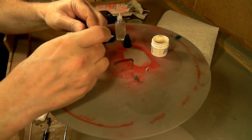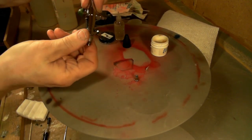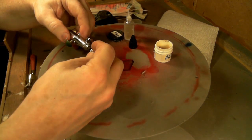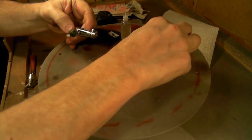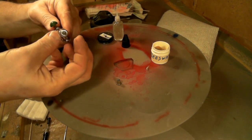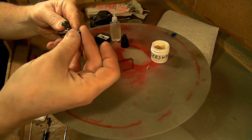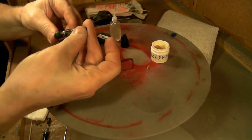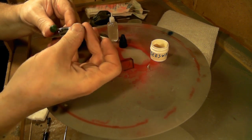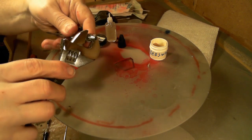Carefully put the cap back on. Probably a little beeswax on the very tip here as well. Again, gently. And then a final little bit to snug it up.